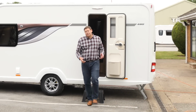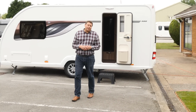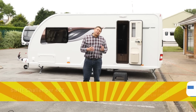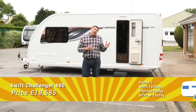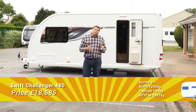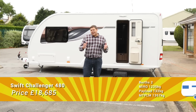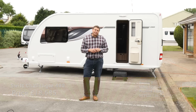Sprite's determined shift upmarket this season makes it harder than ever to justify the extra expense of a Challenger. But in the 480, the Challenger range offers something unique. While some buyers will go for the two-berth end washroom layout specifically for its compact dimensions and low weights, for many, the fantastic sense of space alone will make this van worth the cost of entry.